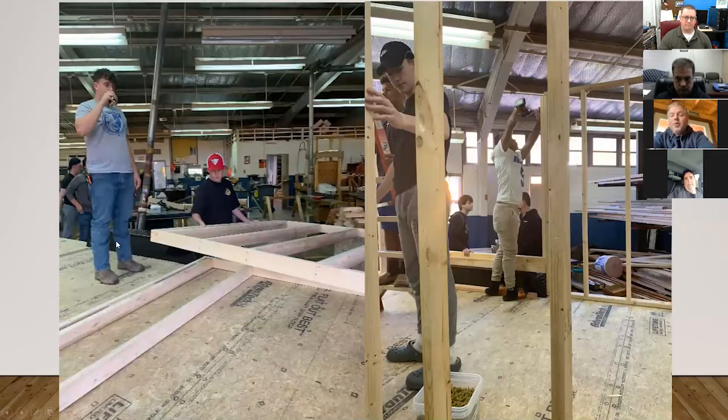Well, one really good lesson that the students learn is how carpenters and electricians and plumbers have to work together in order to build a structure. You know, there's a lot of pre-planning that's involved, and so they have to work together so that the project can be completed in a timely manner. And that's one thing that we really stress with the kids.